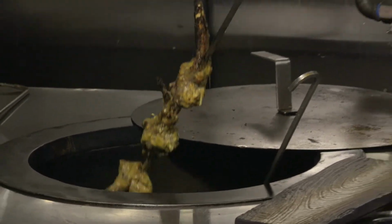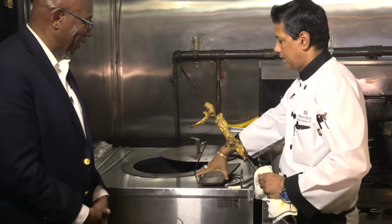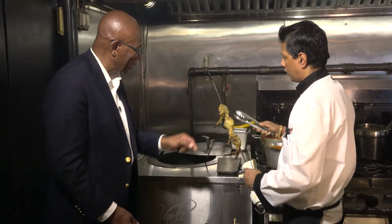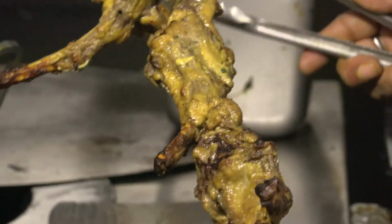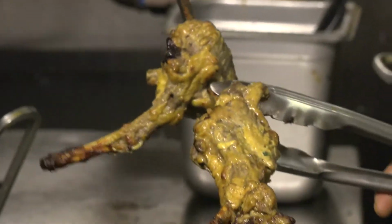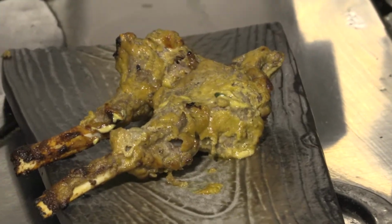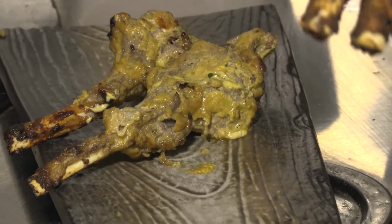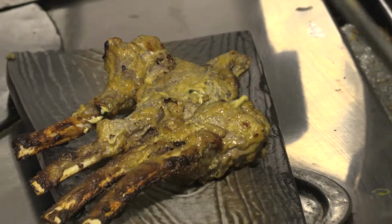So here I pull up the skewers with the lamb chop. Oh, wow. See the color? Oh, my God. You can still see the sauce on it. Yeah, which is great. And it's nice and tender. This is medium now. Oh, wonderful. So now I'm going to pull it out one by one. It's coming out from the skewers. It's cooked, juicy. So here it is. Wow, that's fantastic.